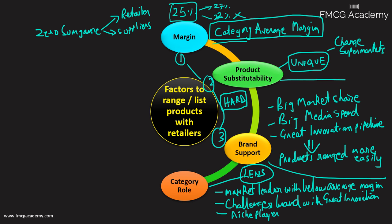So retailers do tend to categorize various suppliers. With the big market leader, they know this supplier is below average margin, so the drive is always to try and push the margin up. With a challenger brand, they want to keep seeing what's the new innovation, how much money they're spending on support, and where can we get more money from in terms of using the activations with the retailer-driven promotions, etc.